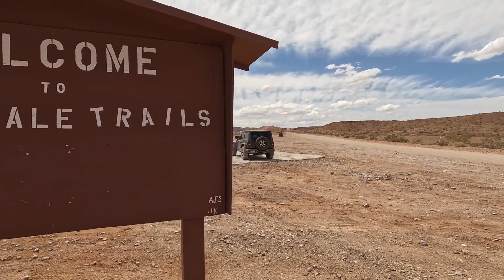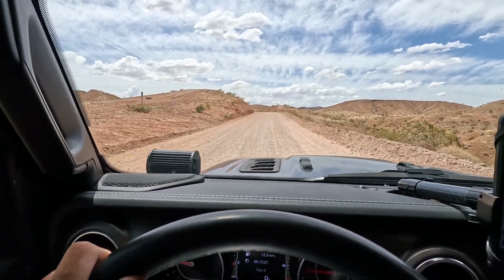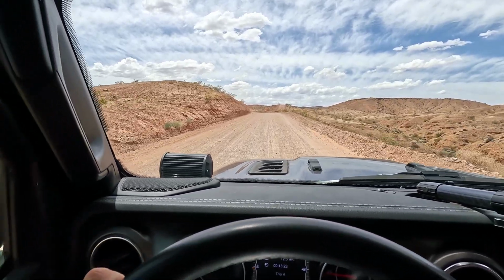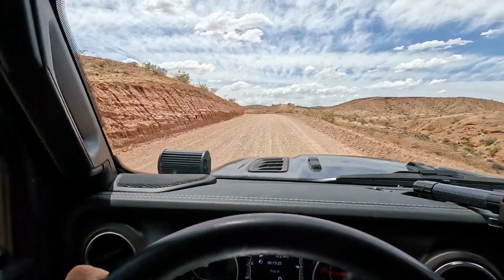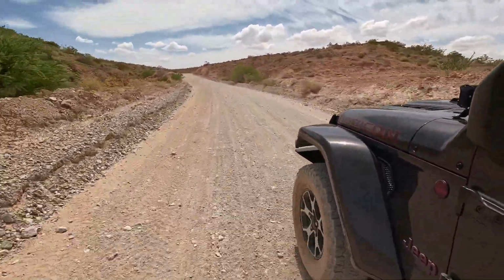We're at the Logandale Trail system north of Las Vegas. Today's route is the 13-mile loop. Let's hit the trail and see what we can find. This is supposed to be a fairly easy trail loop, and it certainly starts out that way. I mean, this is just a nice wide graded gravel road, a little bit washboardy, but not too bad.